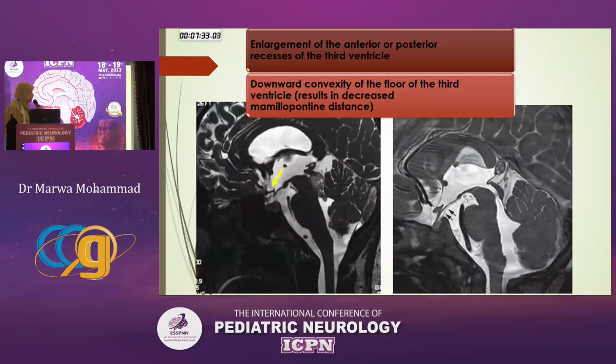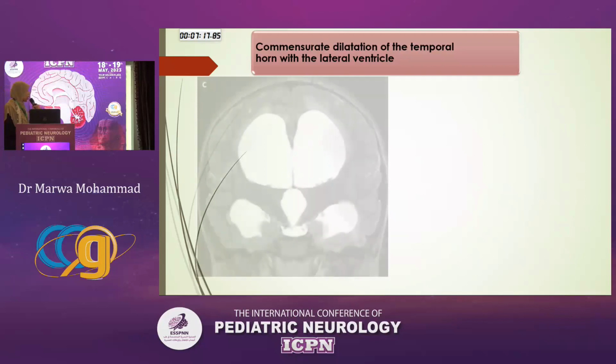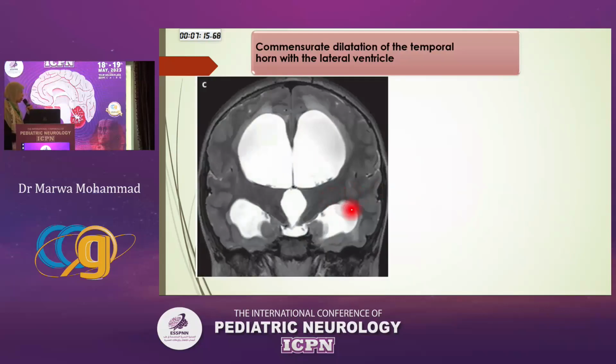We have to know that in ex vacuo dilatation or brain atrophy, secondary ventricular ex vacuo dilatation, the recesses are normal, unlike here, where the anterior recesses are widened. We can see the dilated temporal horns, detection of hydrocephalus.